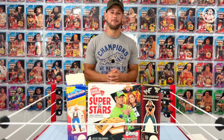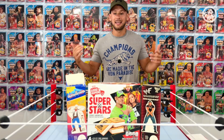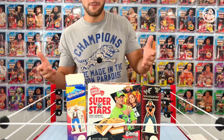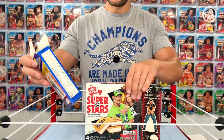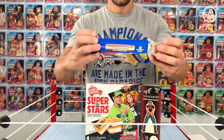I wish that Bob Sled still had access to the WWF Superstar bars because even though they're old, I would still eat them. But one of my favorite things about them was the packaging. So we're going to talk about a couple incarnations of these Superstar bars, starting off with the old blue. I don't have every version, but this is an old one.